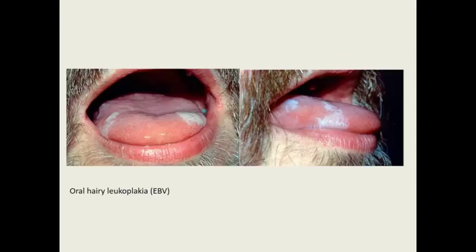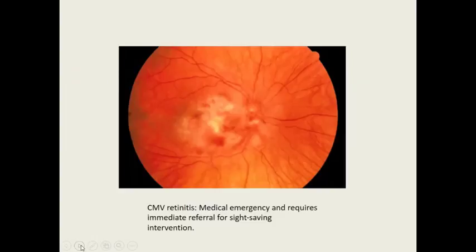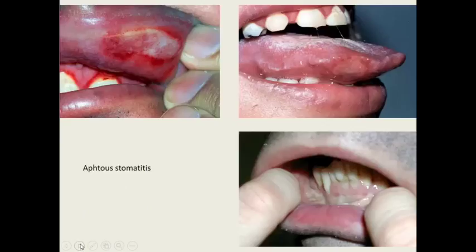Hairy leukoplakia, which is a lesion caused by Epstein-Barr virus, in the presence of immunodeficiency can progress and become a cancer, okay? Cytomegalovirus retinitis is a medical emergency that requires immediate referral to save the vision of this person. Aphthous stomatitis, ulcers, aphthous lesions. And the key word is persistent.